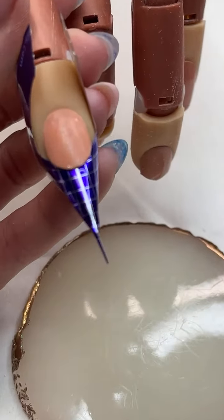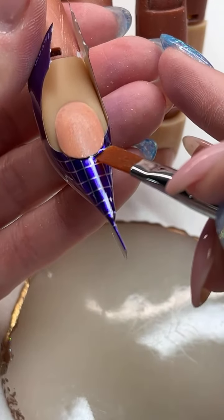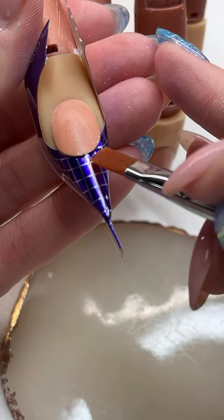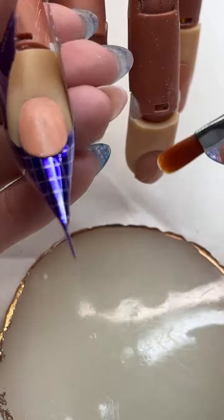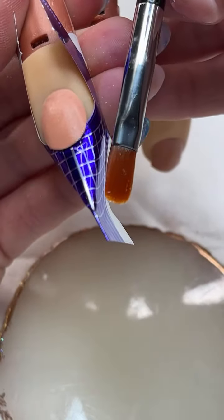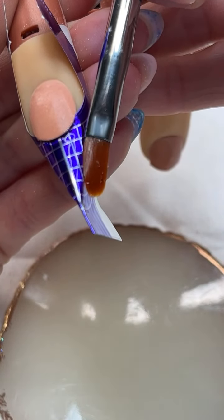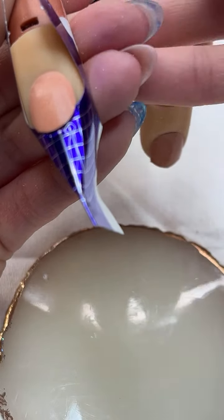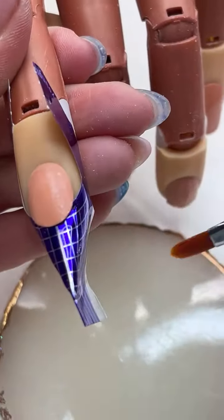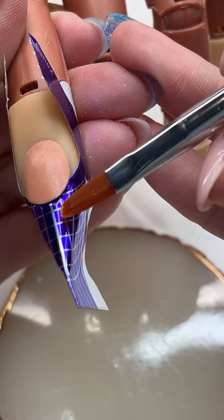So once I've got my product on here like I do, I always try to make sure, is it connected up to that natural nail? I don't have any gaps in between there. And then I'm also going to use the edge of my brush. So I'm going to use the edge right along the side here. I'm going to use the edge of my brush to clean up and straighten out that edge of my product. And I'm actually going to use a little bit more of that product. I'm going to bring that right up into the corner here.